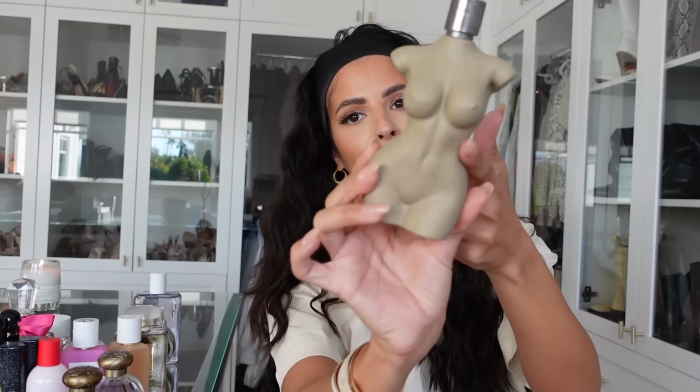I've talked about this one before. Another one not available, the Kim K body one. I didn't love it. It's not available, so it doesn't matter, but I love the packaging, so I didn't know. I wasn't gonna love it because I loved so many from KKW, but that one I was just like, it's not that great.